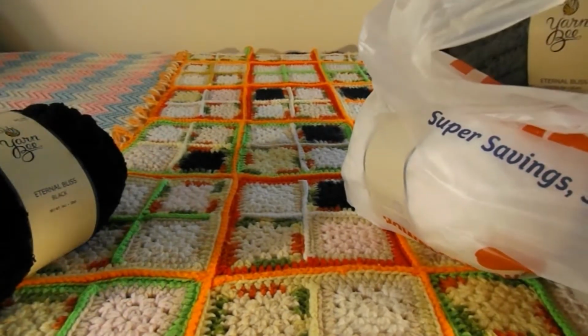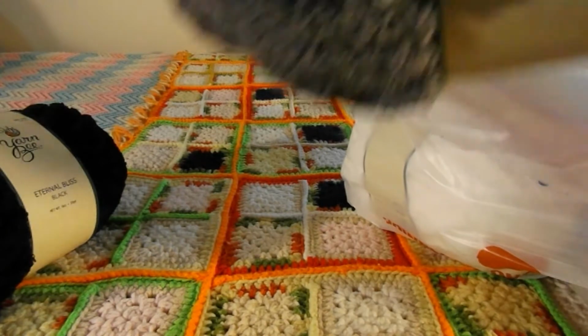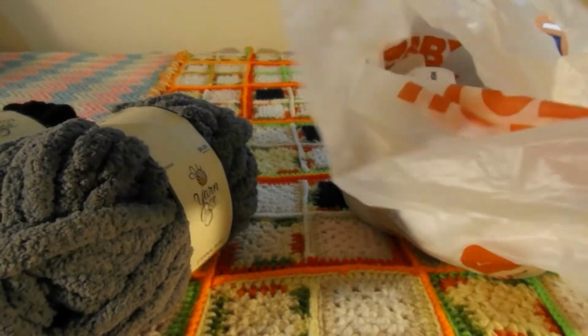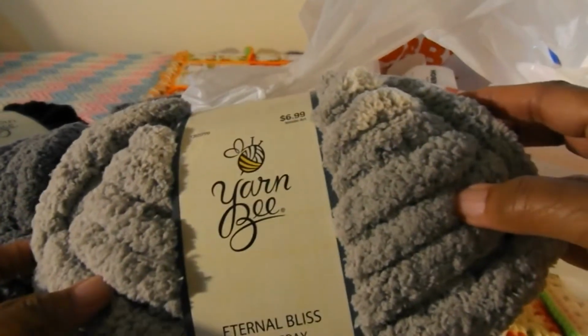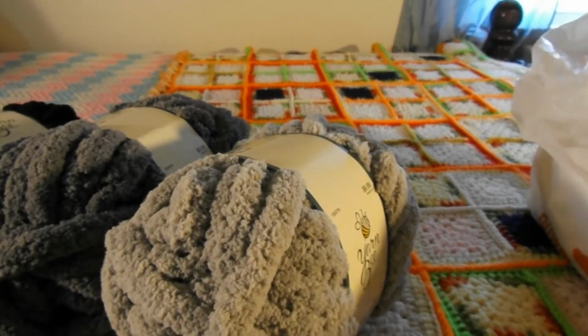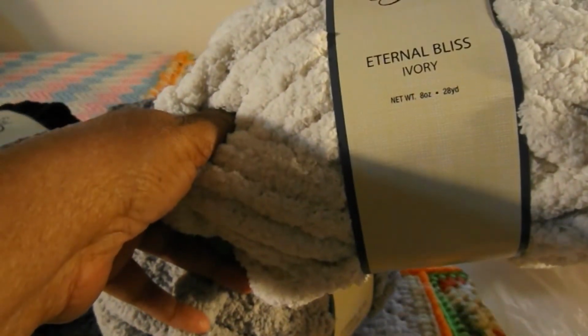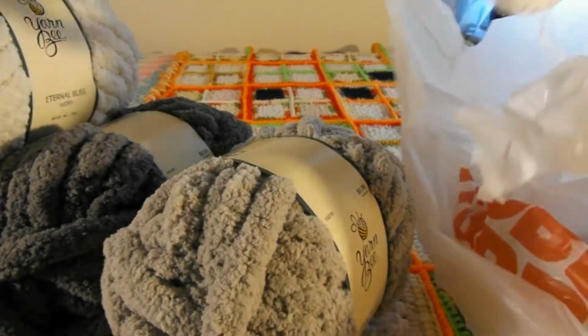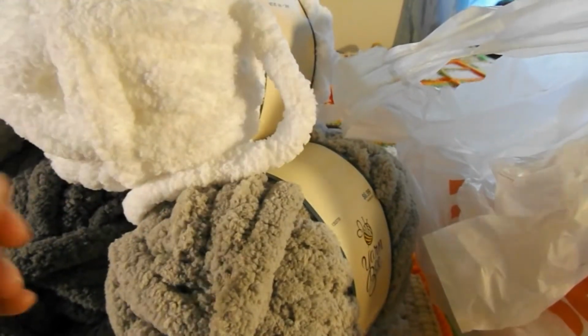And Eternal Bliss Medium Gray. And Eternal Bliss Light Gray. And then I came around to the end aisle and I saw this Eternal Bliss Ivory. And turn around, Eternal Bliss White. I think I can figure this out.